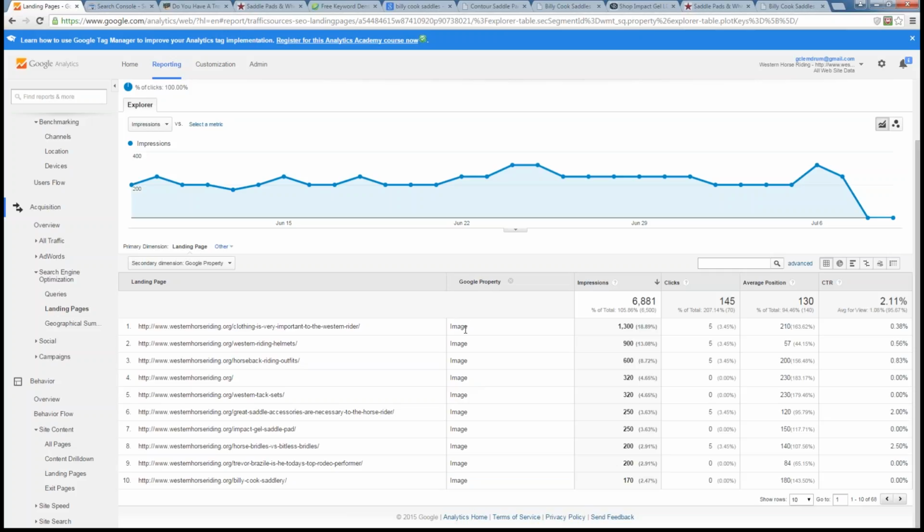The Google property is not always web. Sometimes it'll be something else, like images or video or something of that nature. So whatever images you have on these specific pages of your site, those images are receiving these impressions and these clicks, and these are the average positions of those images. But this is in Google image search. So then you also have the web ones if you sort by the property there.